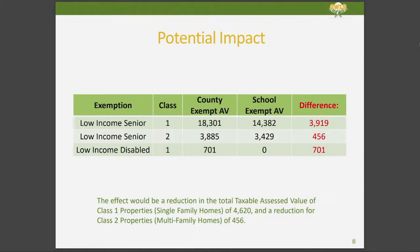In terms of the potential impact, these are the numbers that we received from Nassau County. This is how we were able to reach the calculations this evening. As you can see, Class 1 properties, for those who may not be familiar, are single-family homes. Class 2 properties are multifamily homes. So this is condos, apartment buildings, and things of that nature.